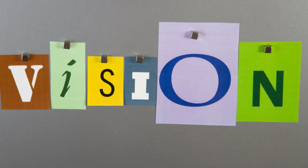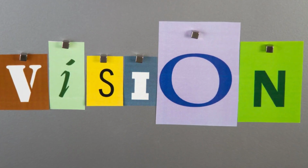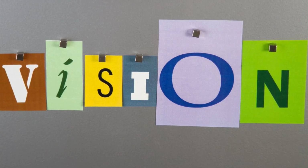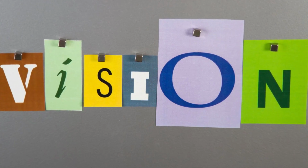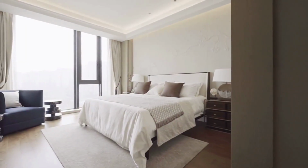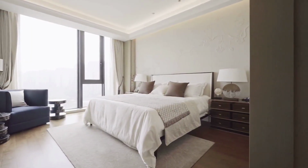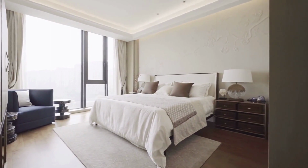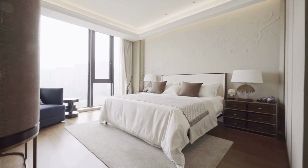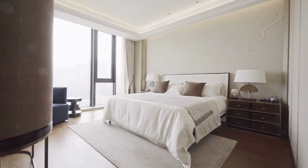A magnetic wallboard is a fantastic addition to any bedroom, offering a stylish way to keep important notes, photos, and small items organized and within reach. In this brief tutorial, we'll guide you through the steps to create your own magnetic wallboard. It's a simple and creative project that can transform your bedroom into an organized and functional space.